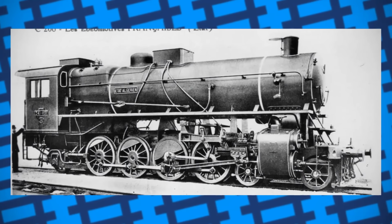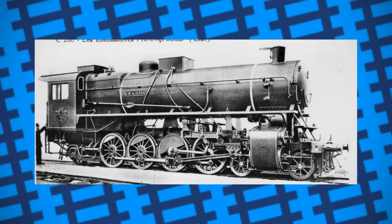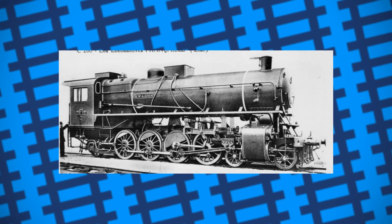What they needed was a locomotive that had the power of 2 engines to tackle the grades while also being flexible enough to negotiate the bends. And soon, they found it.